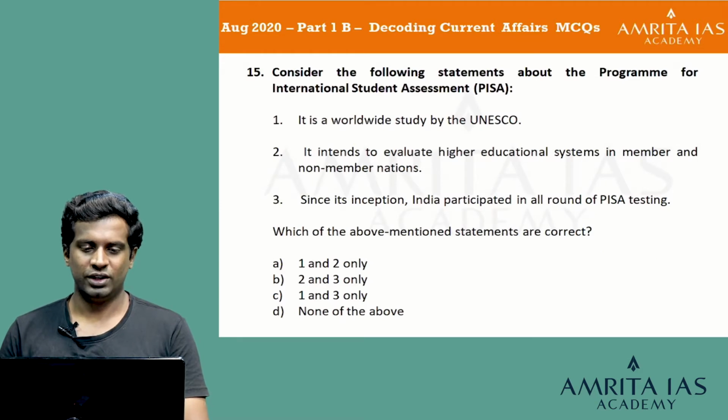Question number 15. Consider the following statements about the Program for International Student Assessment, or PISA. 1. It is a worldwide study by the UNESCO. 2. It intends to evaluate higher education systems in member and non-member nations. 3. Since its inception, India participated in all rounds of PISA testing. Which of the above mentioned statements are correct? Option A 1 and 2 only, option B 2 and 3 only, option C 1 and 3 only, and option D none of the above.